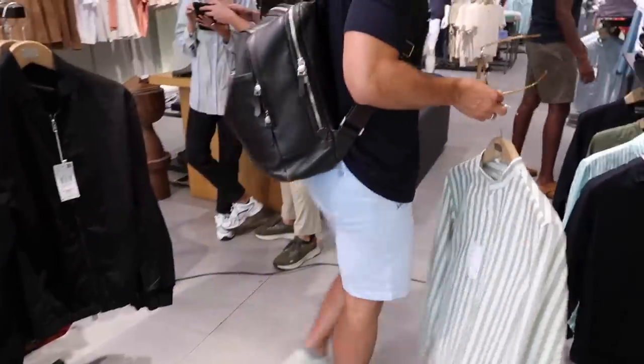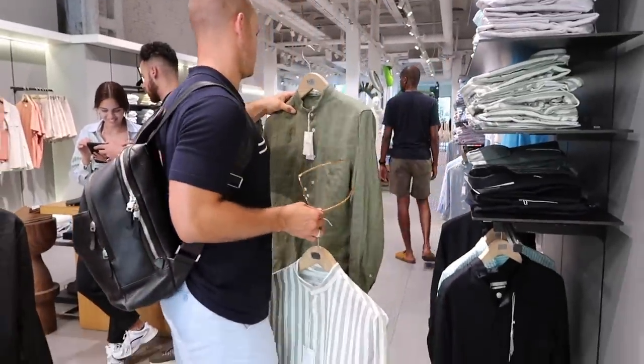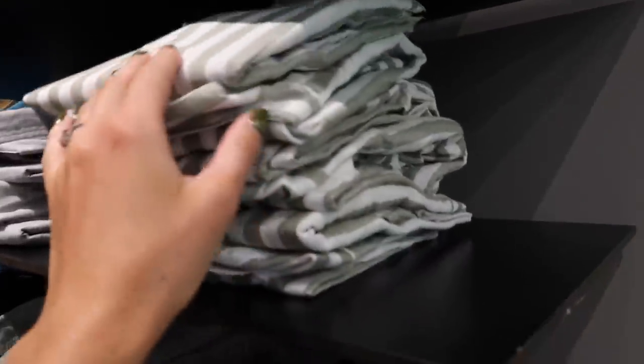Decided we couldn't be bothered to queue for Loewe. There was no one in the shop and yet they wanted people to queue outside, so we've come into Mango for some bits for Charlie instead. Got some nice greens. Love this. Didn't you just order a parasol in that colour as well? Yeah. It's lovely. Got a few different ones here.